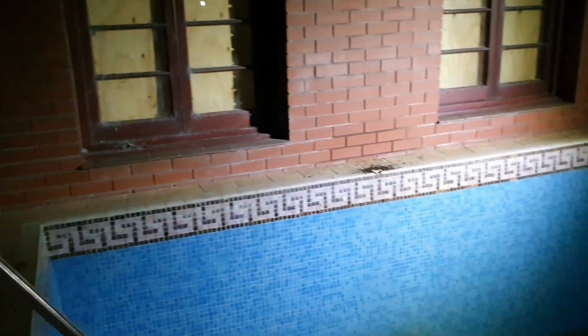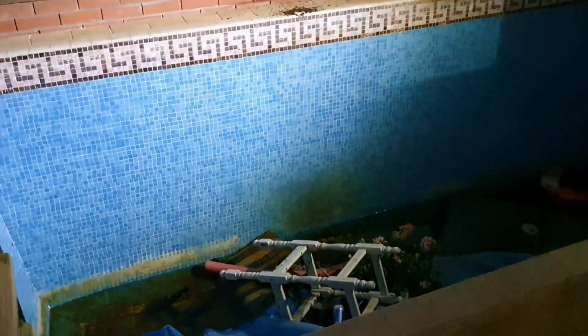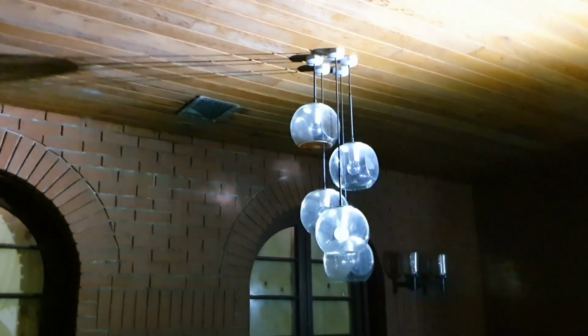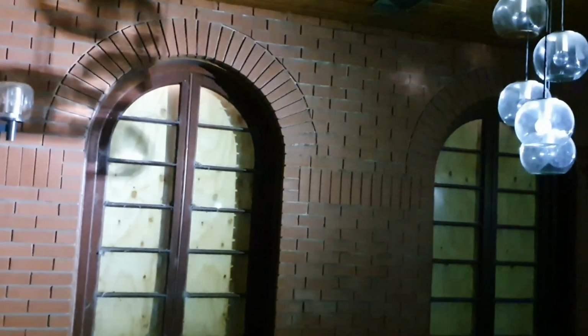Change my camera there, guys. It's a little bit bad with the lighting in here. Just so you can try and get a better angle of how big it was. The light's pretty cool as well. Yeah, that is a pretty cool light.